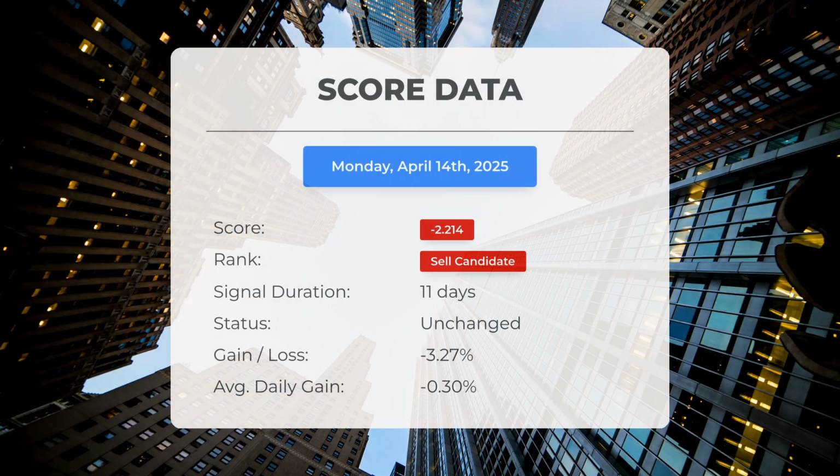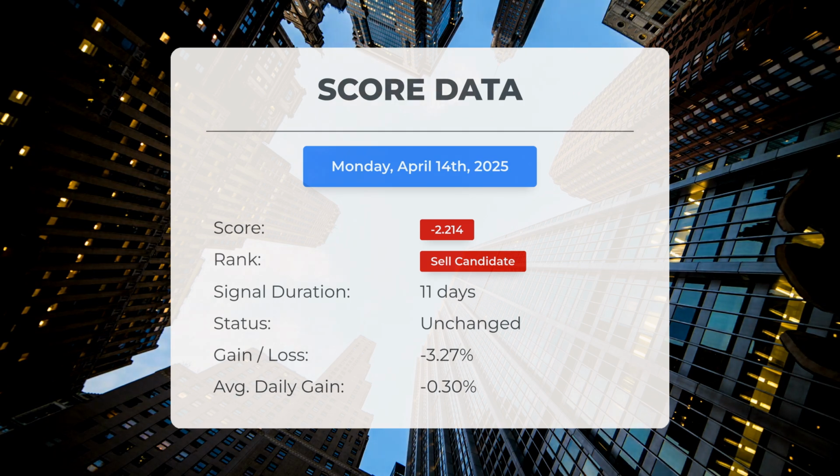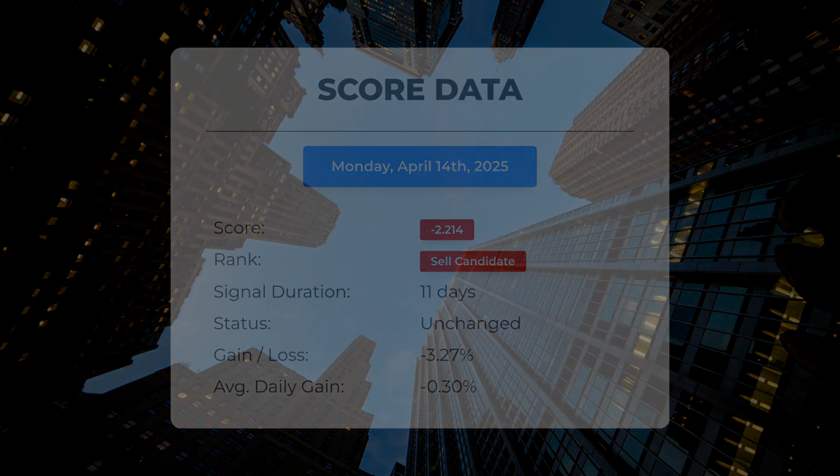Since the 31st of March, 2025, our system has identified Supermicrocomputer as a sell candidate, assigning it a score of -2.21. Now, let's examine the stock's performance during this time frame. The stock has seen a decline of 3.27%. This equates to an average daily loss of 0.30% since being designated as a sell candidate.